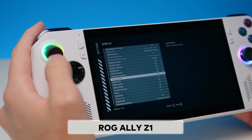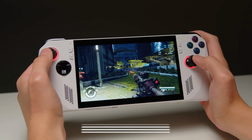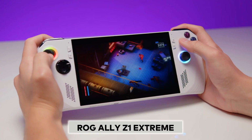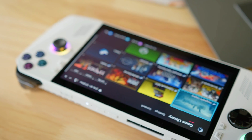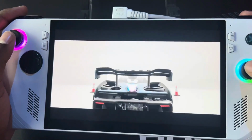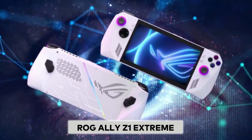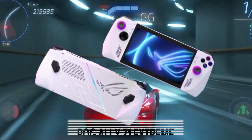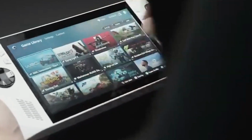The trend continues in Starfield. The Ally Z1 averaged 25 FPS at 1080 pixel resolution. On the other hand, the Ally Z1 Extreme achieved a much better 35 FPS. This difference translates to a game that's barely playable versus an enjoyable experience. So in the performance category, undoubtedly, the Ally Z1 Extreme emerges as the winner, while the Ally Z1 is capable of handling older and less demanding titles.